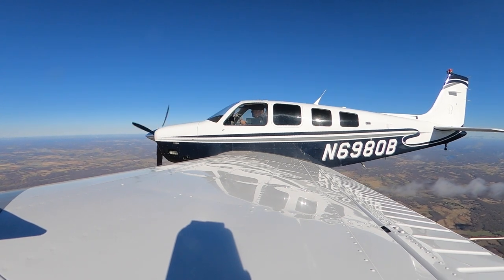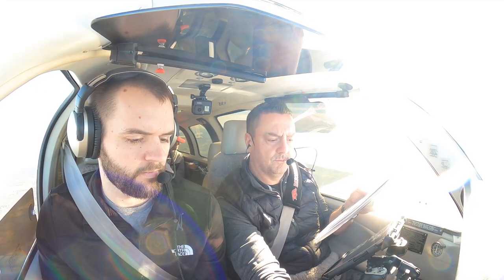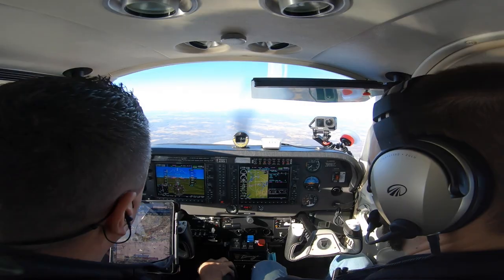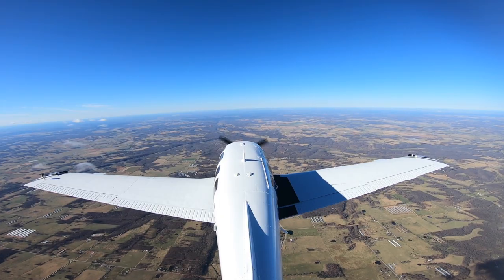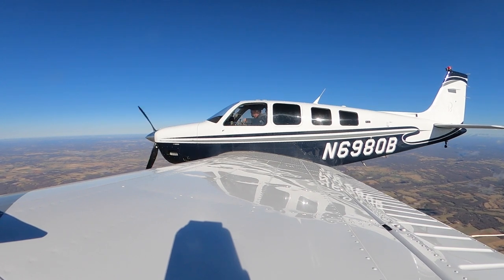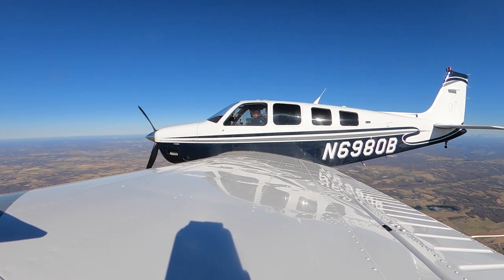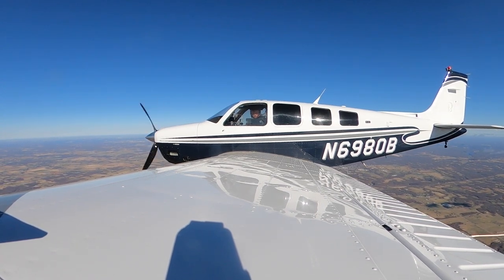Prop set. Altimeter at Fayetteville, 3018. Fuel pump off, mixture set, prop set. 3018. Good. HTs are good. All right, so we're at 6,500 feet now. 28 knot crosswind. See what Riverside is showing. One left and one right.